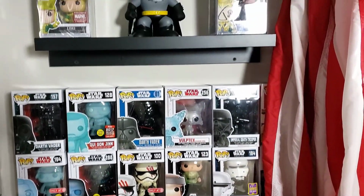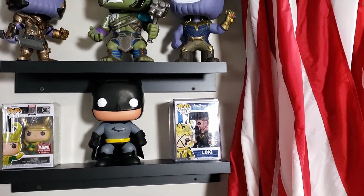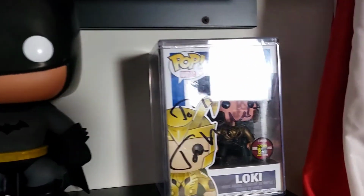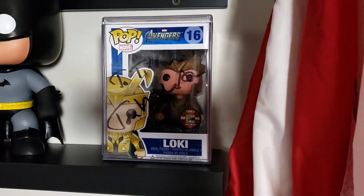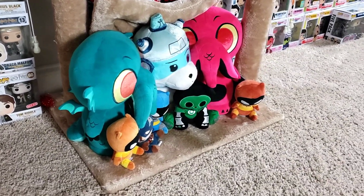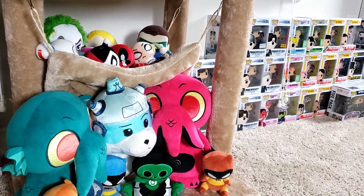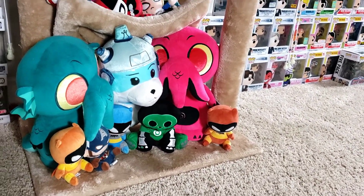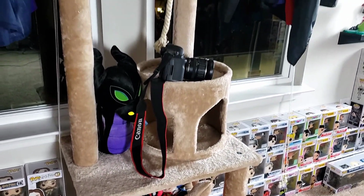And it goes on up to the original OG 9-inch Batman and my Thanoses. And of course, everybody's gonna want to see him. My Grail. My gold Loki. And here's a small collection of Funko stuffed animals. I have at least 50 more of these somewhere else, but they all can't fit in here. That's why I call this the Funko room, because there's tons of Funko stuff everywhere.